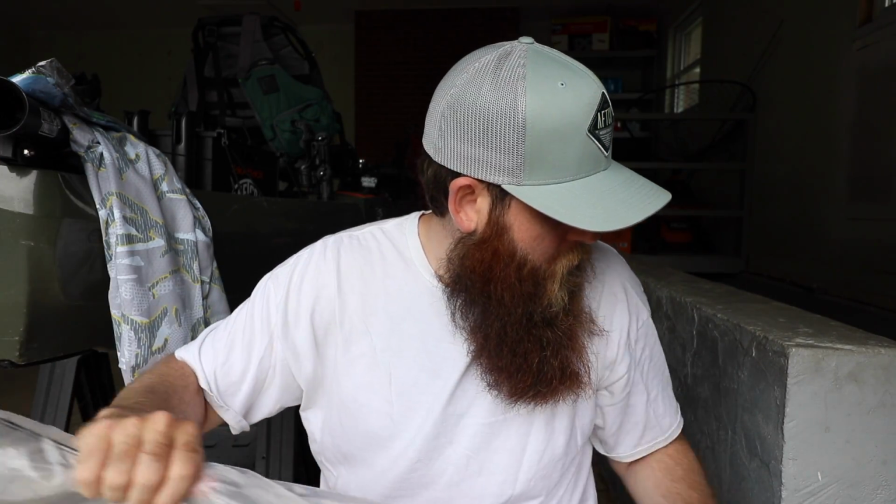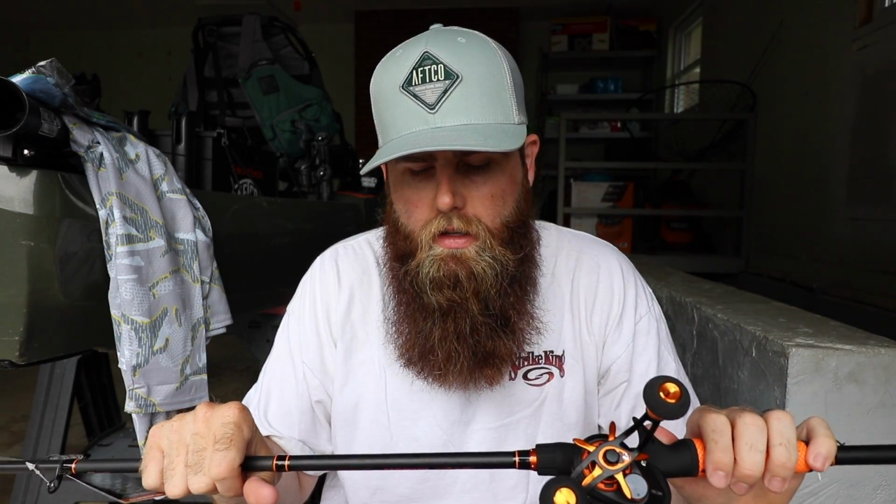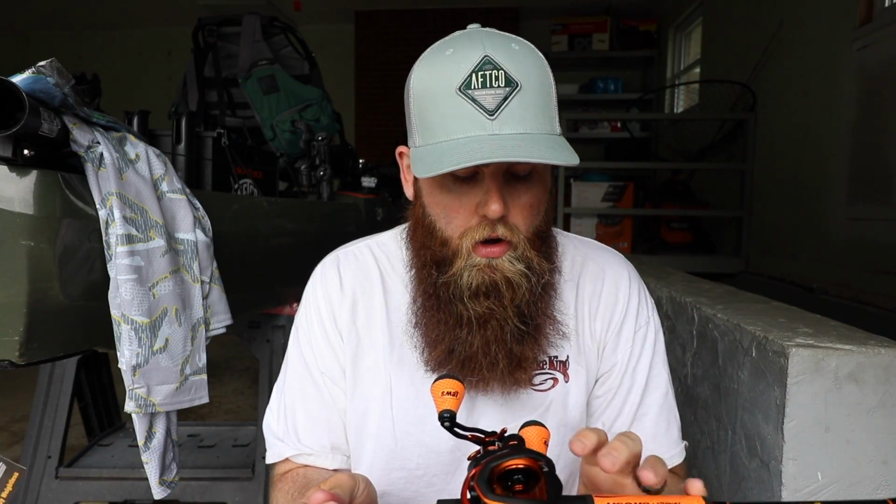Now the next combo is a Mock Crush 1. This is the orange combo. But this one, like I said, is the one that I will be giving away. And this is a 7.3 heavy fast action. And so you guys can probably guess what that's going to be used for. A little bit of frogging action.